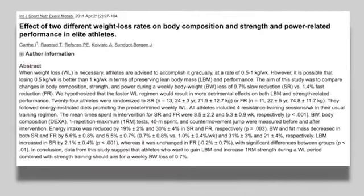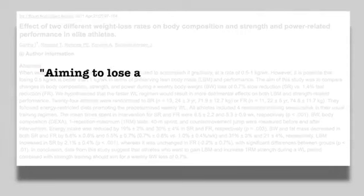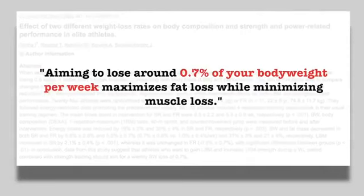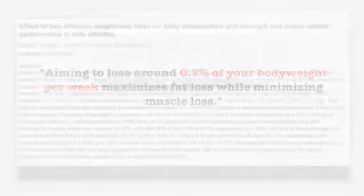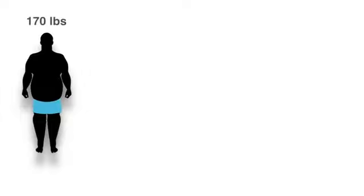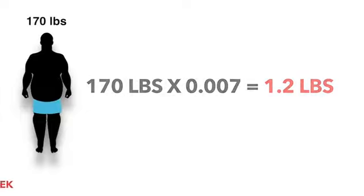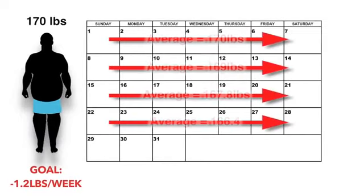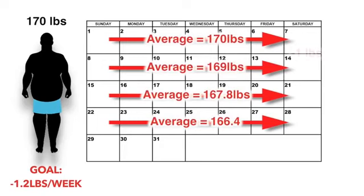Multiple studies like this 2011 paper by Garthe and colleagues have found that aiming to lose around 0.7% of your body weight per week is a sweet spot in order to maximize fat loss while minimizing muscle loss. For example, a 170-pound individual would aim to lose roughly 1.2 pounds per week. So what he'd do is track his morning weight over time and take a weekly average of it. If he's getting close to his goal weight loss per week, then we know he's on the right track.